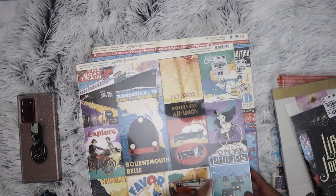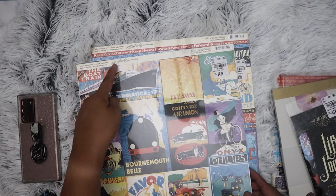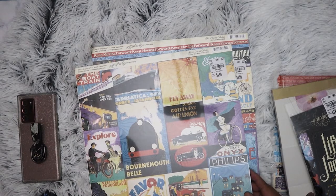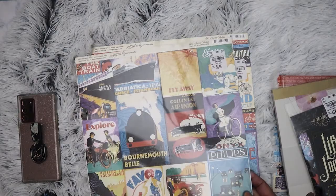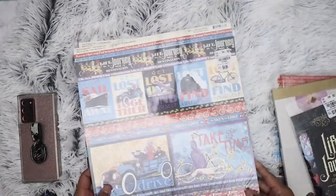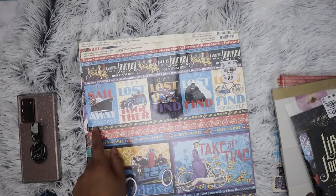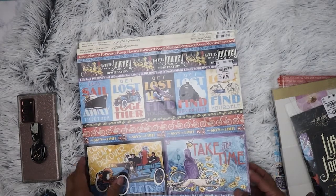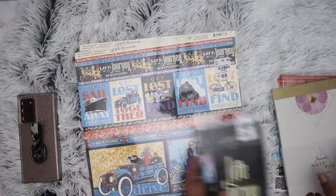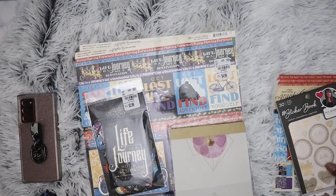I might have to, oh great. Trying to see here where I can cut it, and it looks like it's right here. So I might have to cut it here, all of them, to send to her so that it'll fit inside a priority mail box for that one. And then this one should be pretty easy because I can just cut it right down the middle and mail. So yeah, that is my Tuesday morning haul.